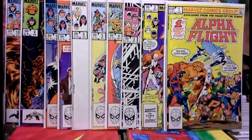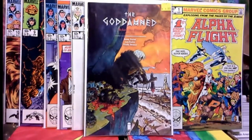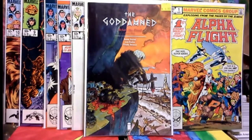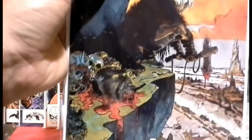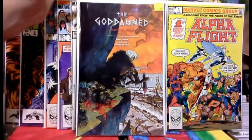Okay, these are the new books that I picked up this week. I saw this one. It's called The Goddamned, by Image Comics. It's #1, and I thought I'd give it a chance, right? Image has come out with a lot of good stories, so we'll give it a shot. If it's no good, it'll be the last one I pick up, but interesting cover there. You got, you know, a chopped off head and whatever. I was kind of surprised at the price tag.